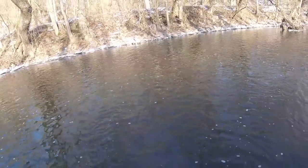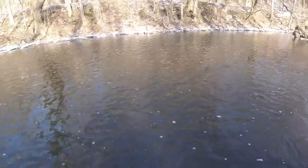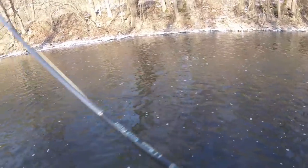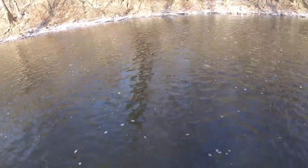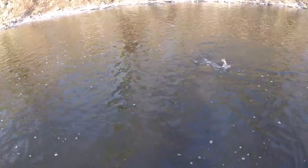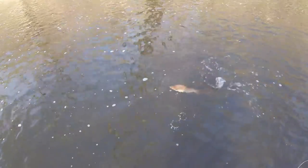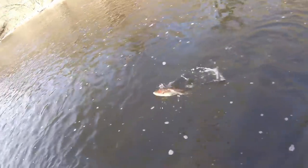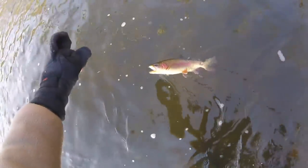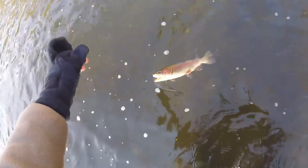Oh, there he goes. Nice. What's this one on? Oh, a rainbow on the pink Globug. There you go. Nice rainbow. Nice rainbows. Man, these rainbows are fat. Big and fat. Look at that. Well, he's only about 12 inches, but he's wide.